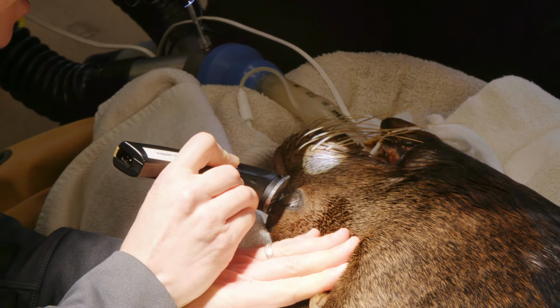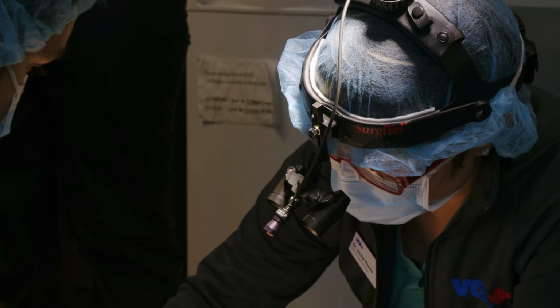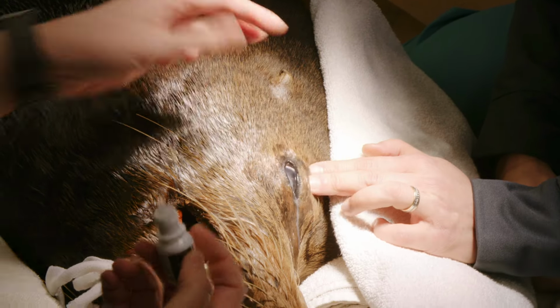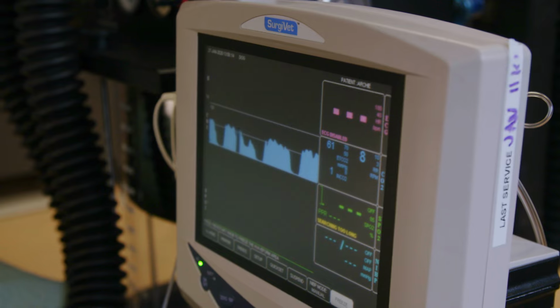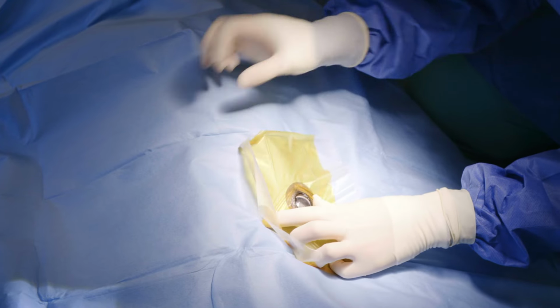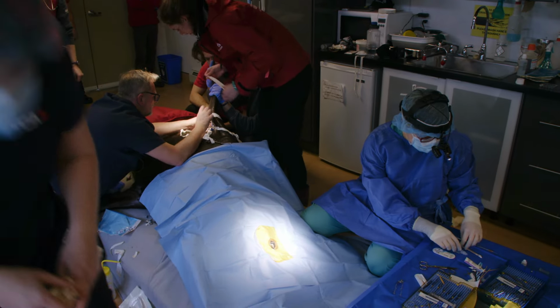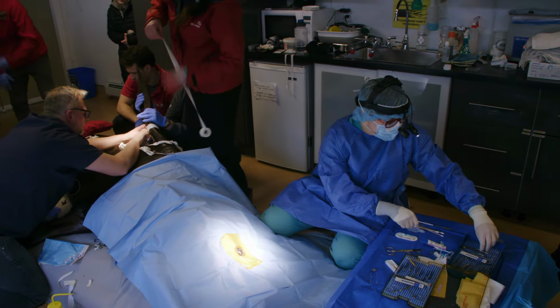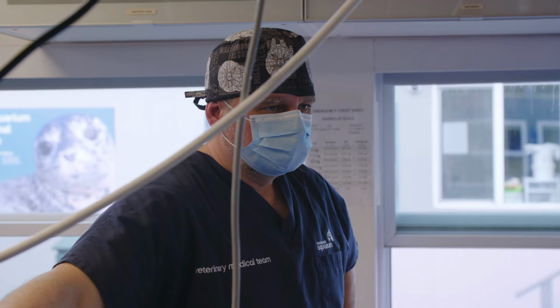Sea lions have evolved large eyes, capable of gathering extra light in the underwater gloom. This helps them see better for hunting and avoiding predators. Pack is safe. That's good. Hopefully, today's procedure will give back much of what was taken from Archie. Heart rate, still 63.